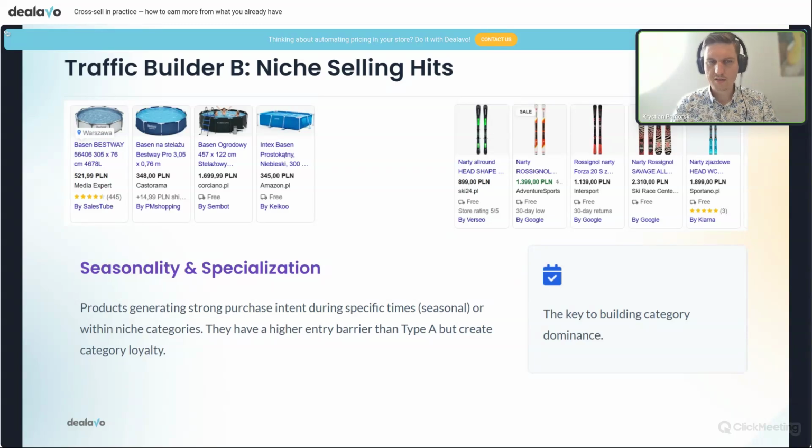In most of the cases, in Dealavo consulting, I see them as seasonal products like swimming pools. You can see here some ski equipment that is popular during the winter only. So for sure they are super popular, but within the season that is coming from time to time.